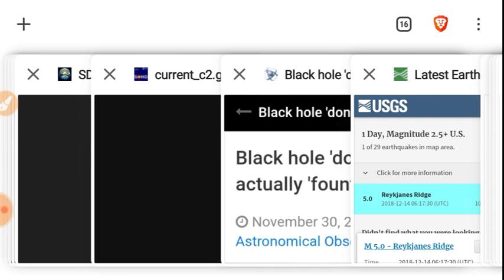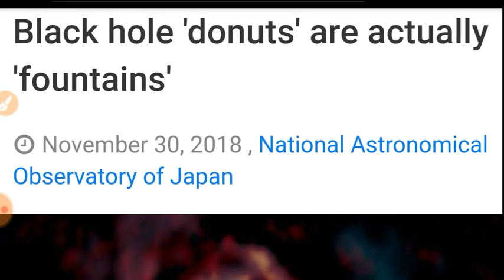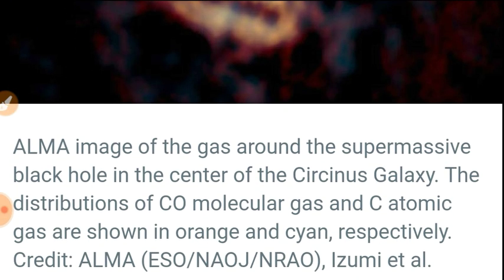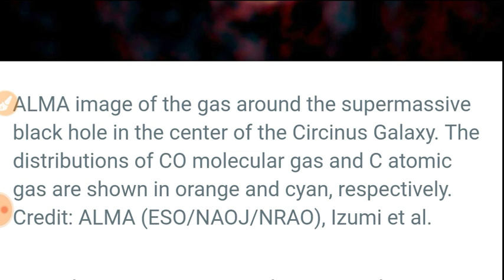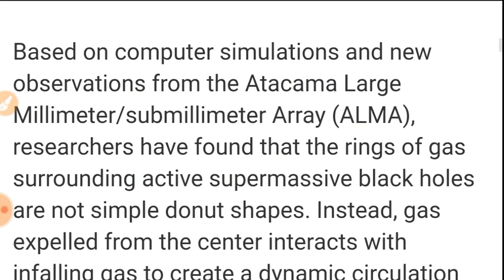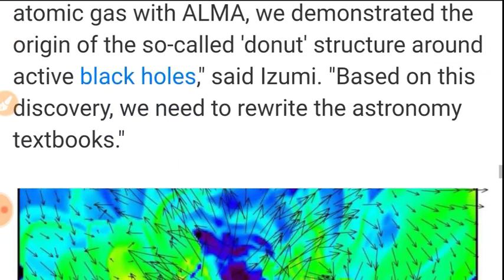Now let's revisit an article that we covered a few weeks ago from phys.org. One of the many reasons astronomy textbooks are about to be rewritten so that they're correct. Anyway, we'll leave links to this article below. This is an ALMA image of the supermassive black hole, or as we call it, radio source, at the center of the Circinus galaxy. You're looking at carbon monoxide gas and atomic carbon, shown in orange and cyan. Well, what's the relevance? We'll let you read the article yourself, but black holes are not simple donut shapes. Instead, they're shaped like fountains. Let's look at the data, and there you have it.